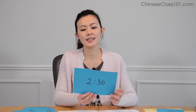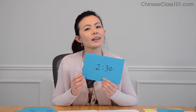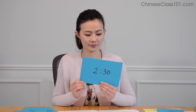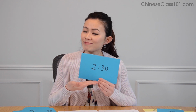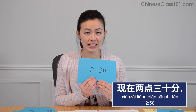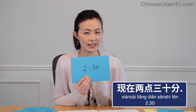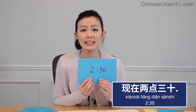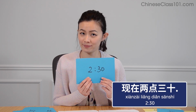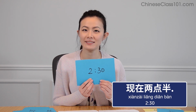See if you can tell this time in 3 different ways. 现在几点了？ We can say 现在2点30分, or the second way 现在2点30, the third way 现在2点半.